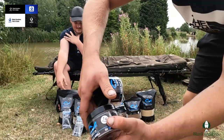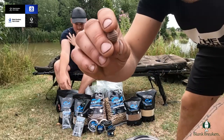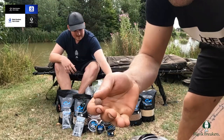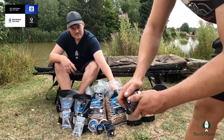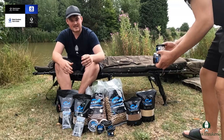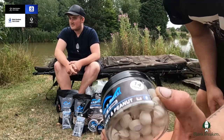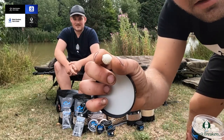I'll show you one out of the packet. Lovely pop-ups. Again, they last ages. They pop up for ages. But yeah, you come back and they're not all full of water and just sinking. You know what I mean? Yeah, exactly. They take a while to actually take on water. Yeah, that's the white ones. I've had a bit of luck on them already, but no fish out yet.